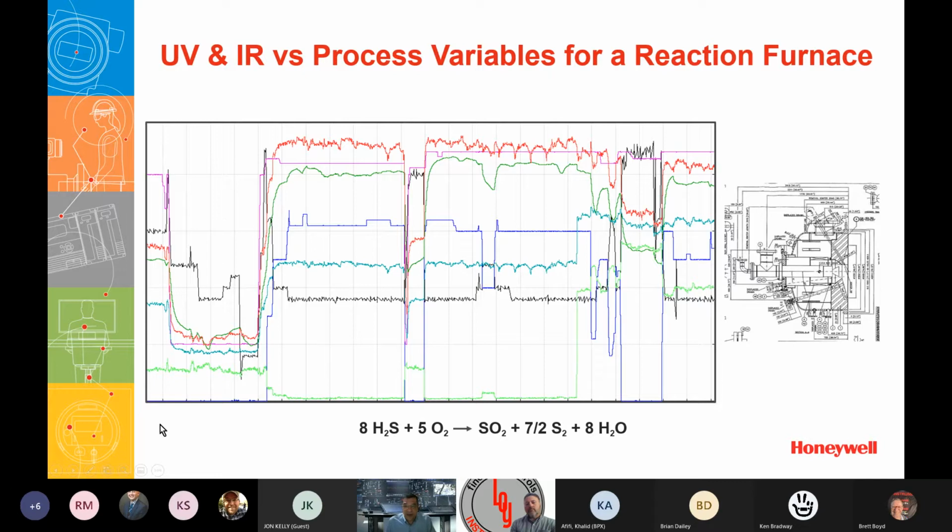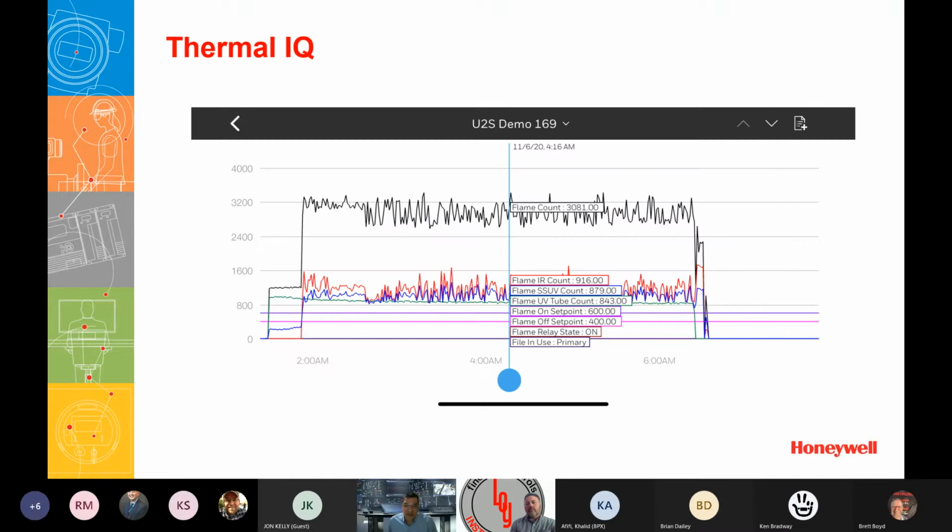So just trying to point out that you can have a real complex scenario depending on the process variables and what your signals are, but all this stuff is fully tunable. I do want to mention that even all these tuning variables can be looked at like this. We can change the flame on set point, flame off set point, and then in this particular case, we could say, hey, the flame is on, and then we can see the contributions of infrared, solid state UV. That's a whole different discussion on what that's within the visible spectrum with IR, and then what the contribution for the UV is. And we actually can make this data mobile.